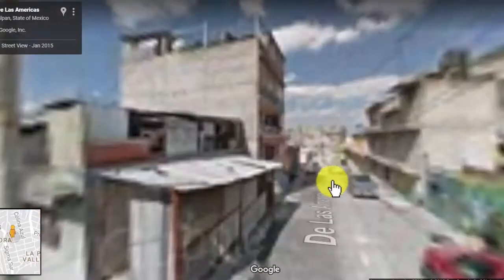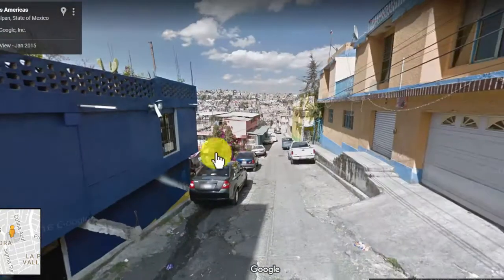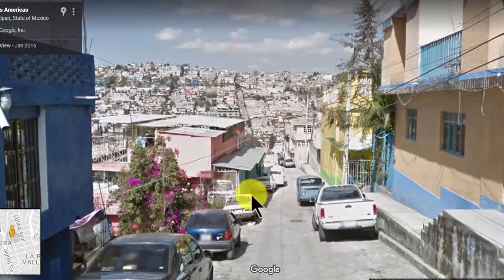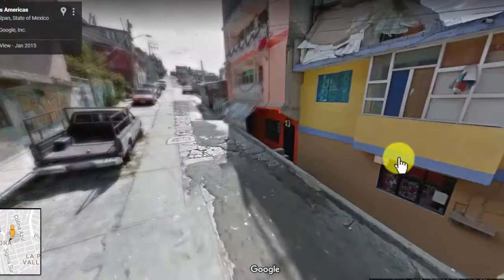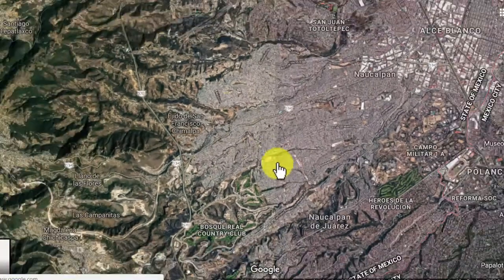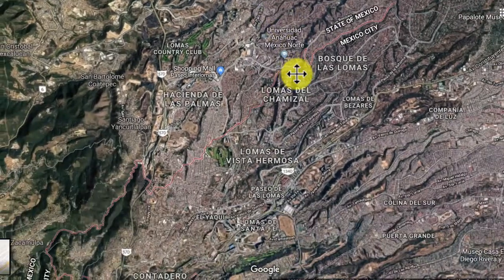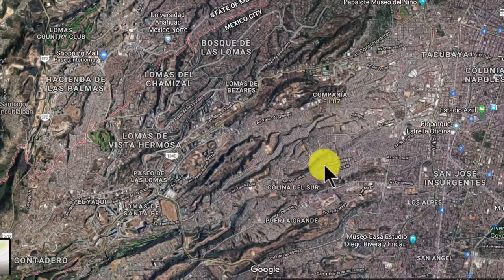Oh wow, look at this. It's a nice view here. I can't go any further though. Okay, let's go somewhere else. Okay, let's go like maybe right here to Duluth.